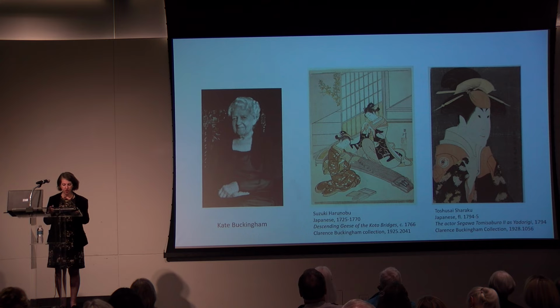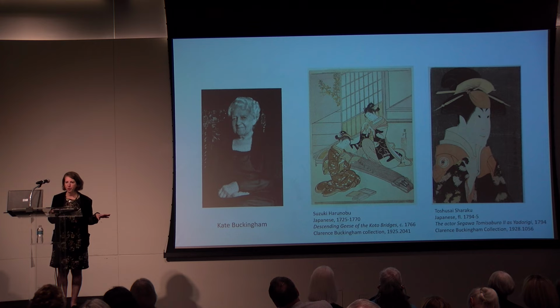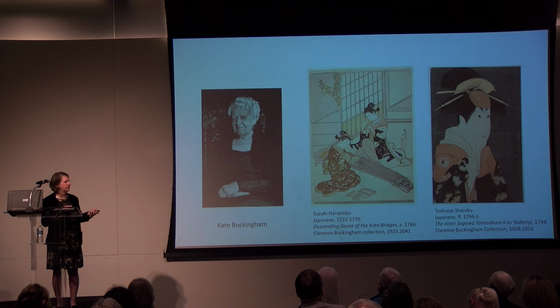And what I'm showing you here is an extremely rare, one-of-a-kind print. It's not the only image that exists, but it is the very first edition of this series. In the middle, I'm showing you one of eight parlor views by the artist Harunobu. These eight views are based on eight poetic landscape views that come from Chinese ink painting. And this particular view is called Descending Geese. Can anyone spot what could be the stand-in for the descending geese? Well, I'll tell you, it's the bridges on the koto, on the string instrument, that are sort of in this V shape. Those are the descending geese.